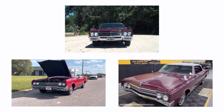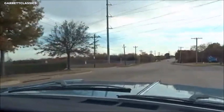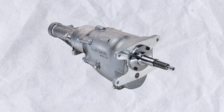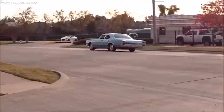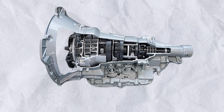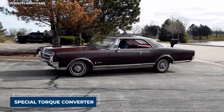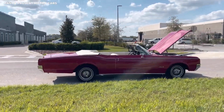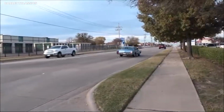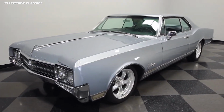Next, the Jet Star offers two kinds of transmissions. A standard 3-speed manual with synchromesh lets the driver change gears smoothly. There's also an optional 4-speed manual that helps get more power to the wheels faster. Another choice is a new 3-speed automatic called the Turbo Hydromatic. This automatic uses a special torque converter that works well at both slow and fast throttle, helping the car feel powerful but also easy to drive. These transmissions help the car move fast and smoothly, depending on the driver's choice.